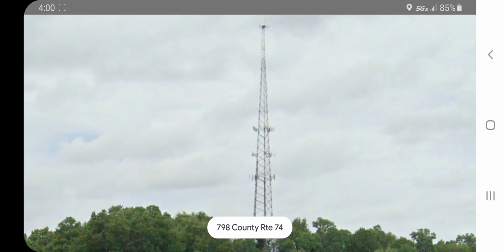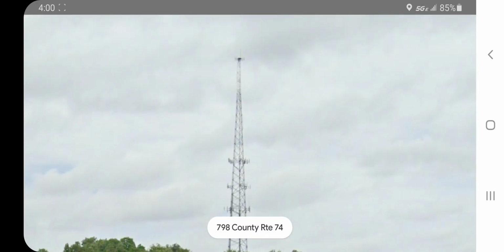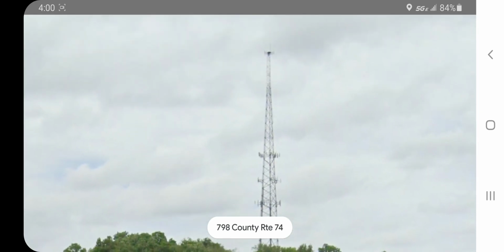The first one above the other two looks like it has the most antennas on it. The middle one looks like it has the least amount of antennas, and the one on the bottom is somewhere in the middle, but it still doesn't have many antennas on it. So there's that. Hopefully some really plain new tower does not replace any of these antennas here.